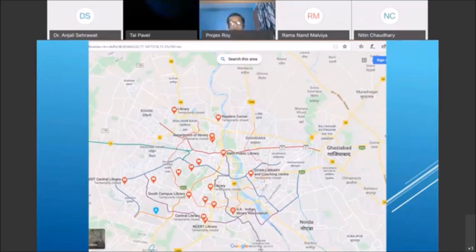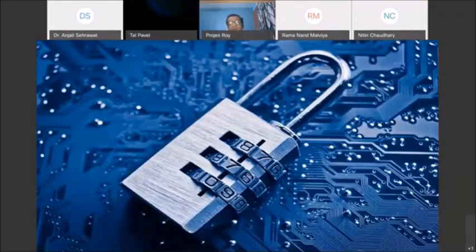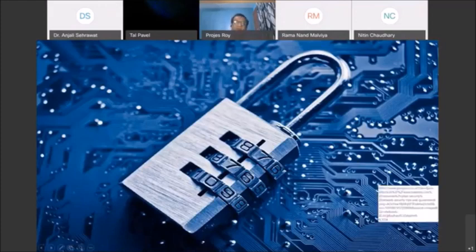We have to do it because the whole generation is dependent on the computer. So we have to reach out to that extent. The main problem with NFC is that security is a concern, of course. How are we going to secure our application?